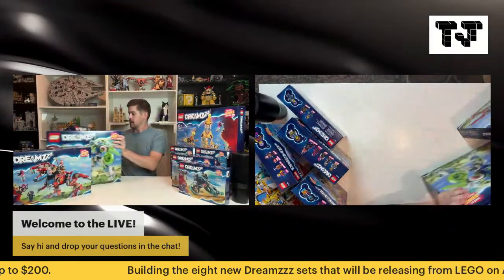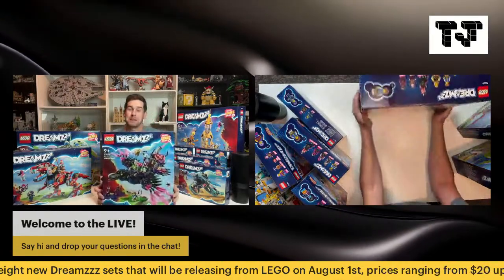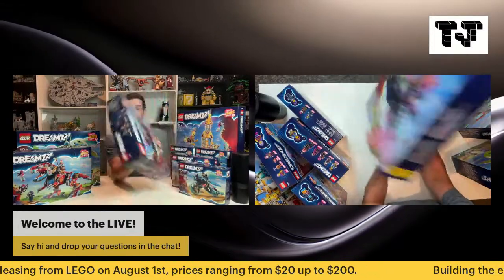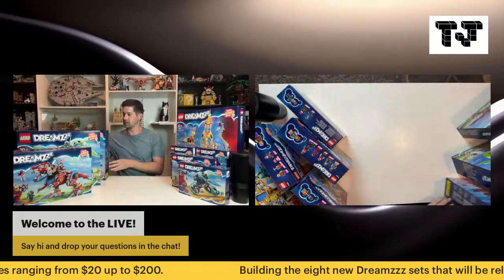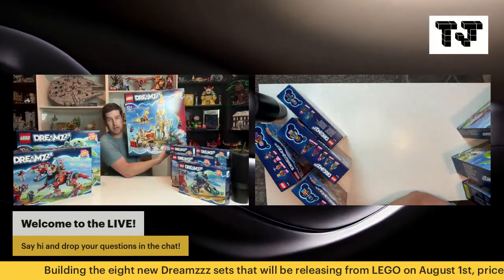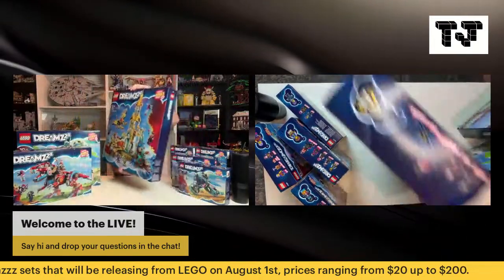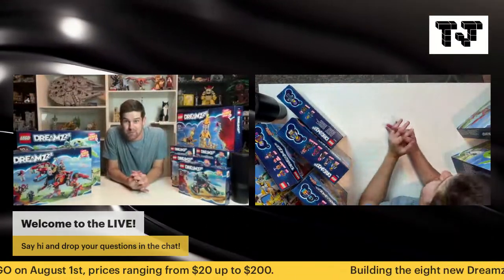We've got the Never Witch's Nightmare, the Never Witch's Midnight Raven. The titles on some of these are a little bit of tongue twisters. This one looks very cool. I'm very excited to build this one. I think this is the one that looks the coolest to me. And then the biggest one we've got is Castle Nocturnia. This set is going to be $200. And all of them will be releasing on August 1st. So there we go.